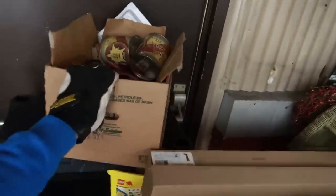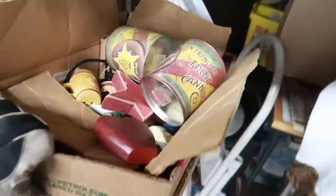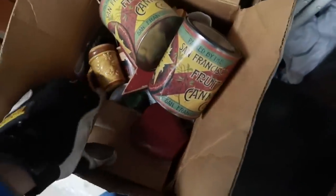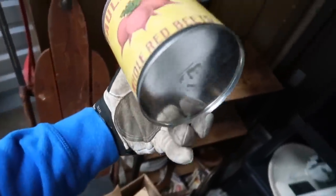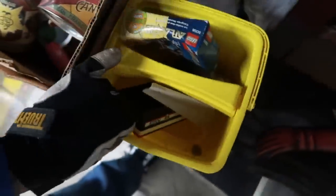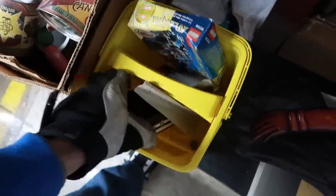This looks like all decoration stuff back here. Yep. Exactly what it is. These are newer, made to look old. Some more of that stuff. Just, you know, decorative tins. Possible Legos. That's still sealed, so that's good.